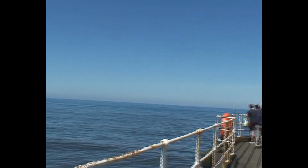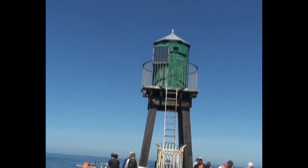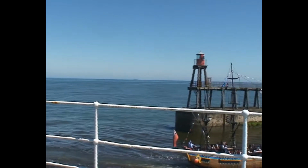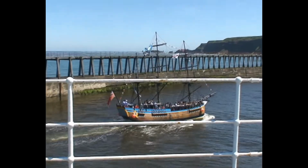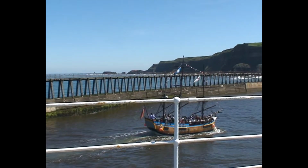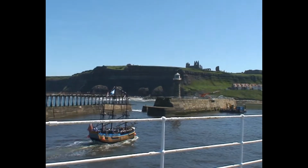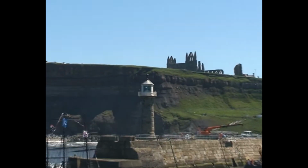This here is the entrance to the harbour there. And panning round, you've got the start of the river here, the mouth of the river. The other pier here, the entrance to the harbour. And there, coming into view, you've got Captain Cook's Endeavour. That's a replica of the Endeavour that's been on a voyage around the bay. And then you've got the Whitby Abbey up there. So there's the Abbey there.